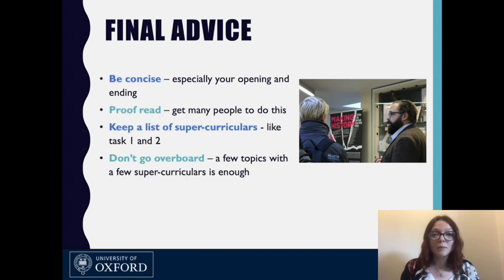So my final bit of advice is to be concise, as we've just talked about. When I say concise, I don't mean making everything as short as possible. Don't try and shorten things if there is no room to shorten them. But you might find throughout writing your statement, there are lots of sentences or paragraphs that are longer than they need to be. So being concise is all about making things as long as they need to be and no longer.